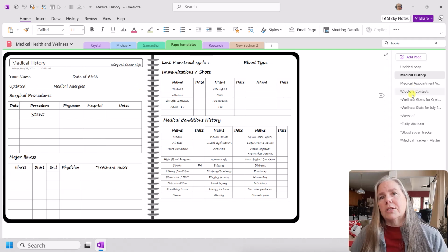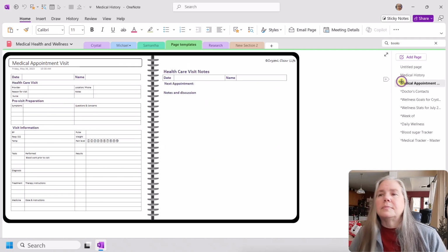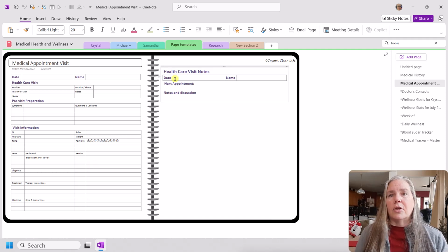This is a medical history form, and this is a medical appointment form. So I use this one a lot. If I am going to the doctor, I will put pre-visit preparations. I'll think about any questions that I want to ask the doctor, any problems that I'm having that I want them to look at, and then I actually record this information when I am in the doctor's office. And that's really helpful for me to be able to go back and look at, that kind of thing.